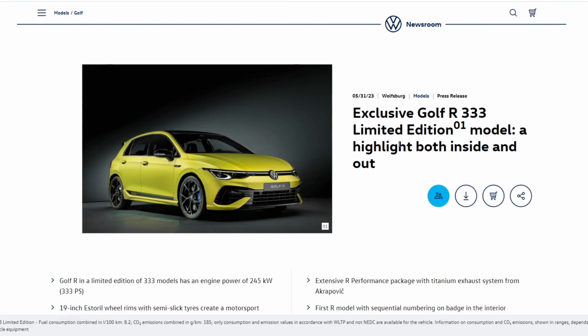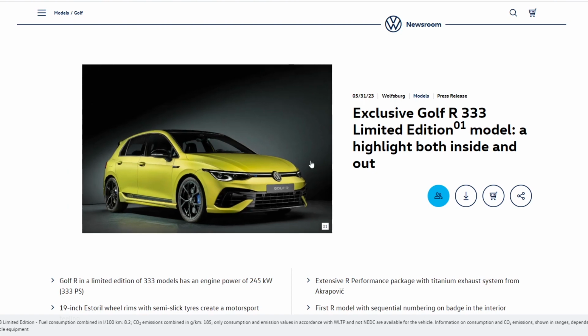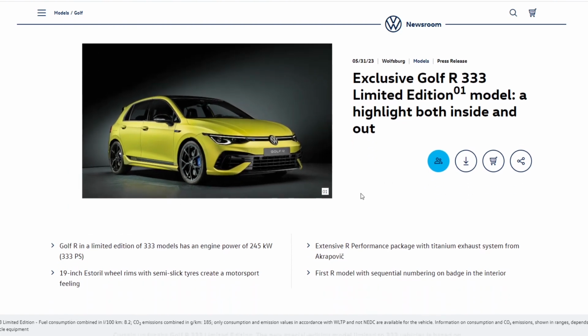So the new Golf R333 limited edition has finally been fully announced. I'm filming this on the 31st of May. And yeah, let's go through all the details of this car, which I've spoken about early on in May. I'm obviously a big fan of Golf Rs, so let's go through the full details of what this car actually has.